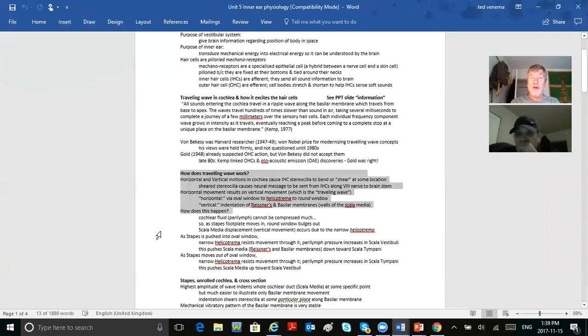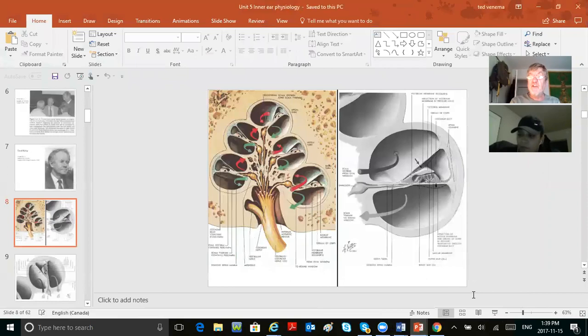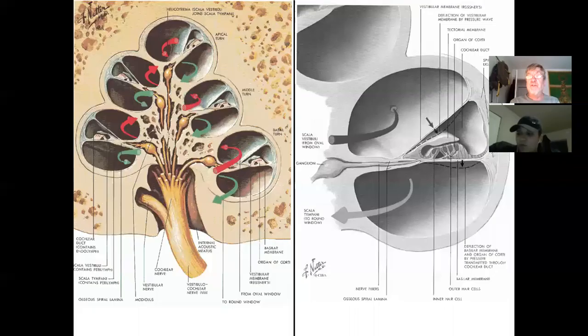Put a star by this, the horizontal and vertical motions in the cochlea. And what I mean by the horizontal and vertical movements in the cochlea is simply this. You can see this picture here. The footplate of the stapes pushes in and out of the oval window. Look at the red and green arrows. That's what I mean by the horizontal back and forth movement.